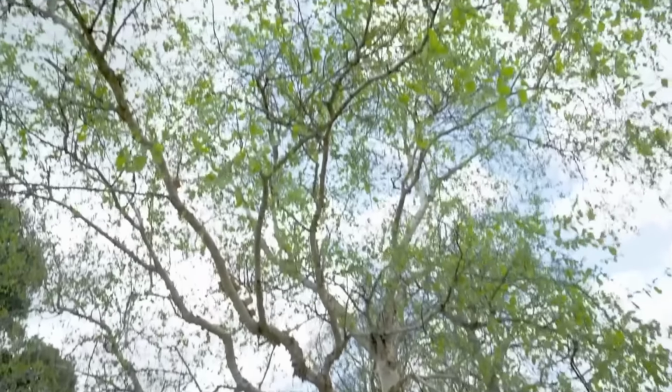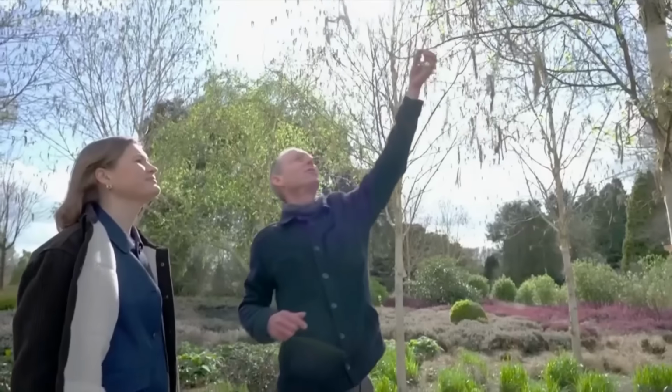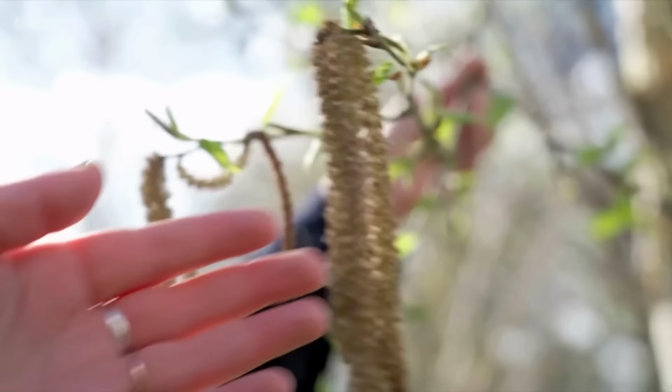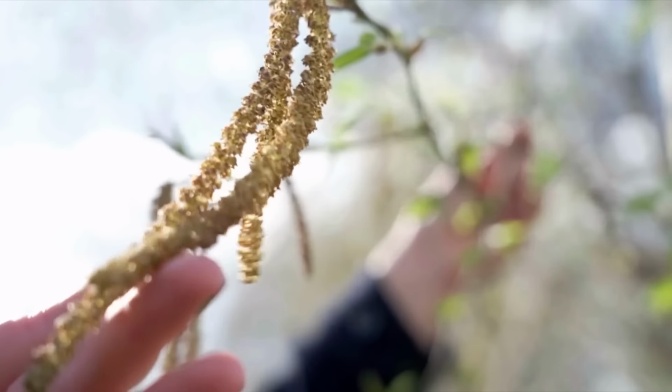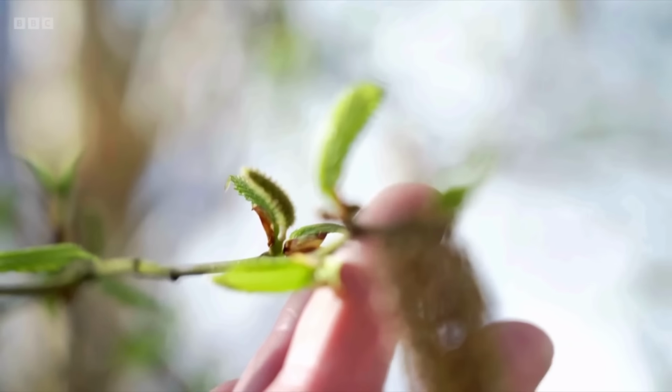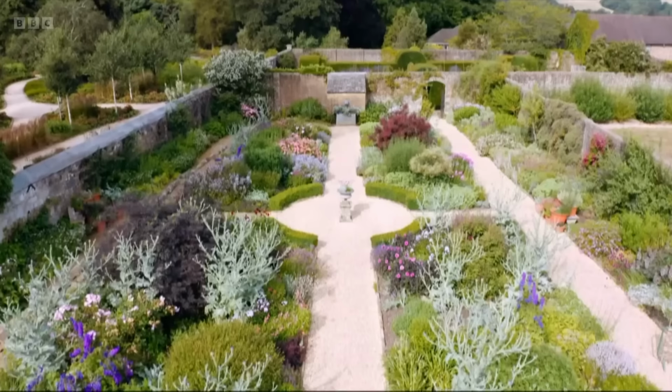I've got a lovely tree to show you. This is the Himalayan birch, Betula utilis jacquemontii. What you can see at this time of year, these beautiful braided male catkins. But interestingly, you can also see the female catkins. Birch trees are suitable for all gardens. They grow in a range of different conditions, range of different soils. They grow in shade, they grow in light. So a birch tree should grace every single garden, I think.